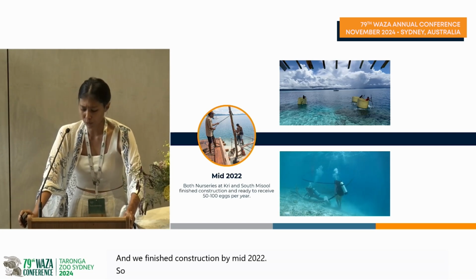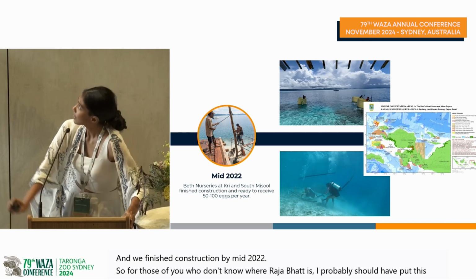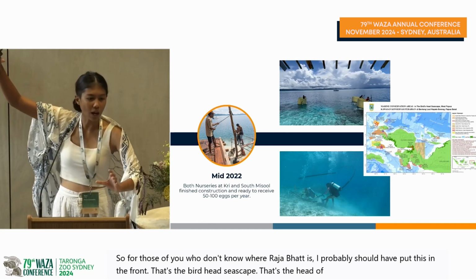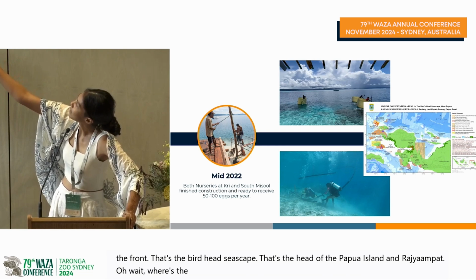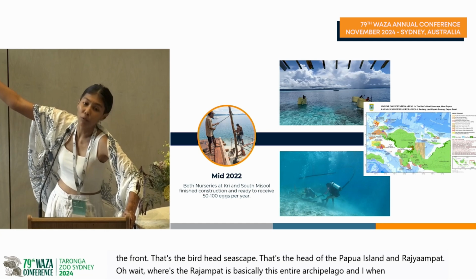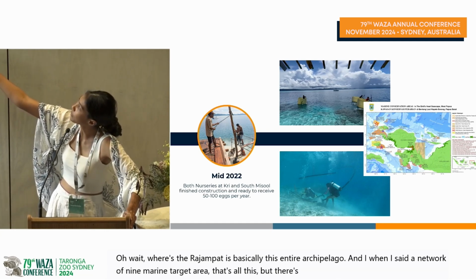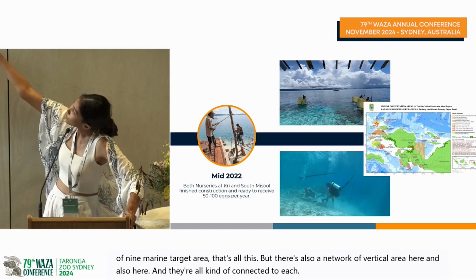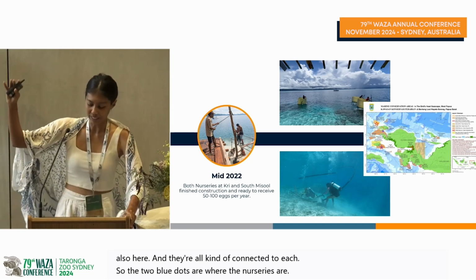So for those of you who don't know where Raja Ampat is, I probably should have put this in the front. That's the Bird's Head Seascape. That's the head of the Papua island. And Raja Ampat is basically this entire archipelago. And when I said a network of 9 marine protected areas, that's all this. But there's also a network of protected areas here and also here, and they're all kind of connected to each other. So the 2 blue dots are where the nurseries are, one in the central and one in the south.